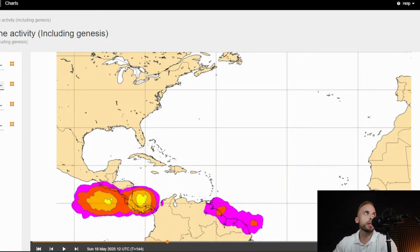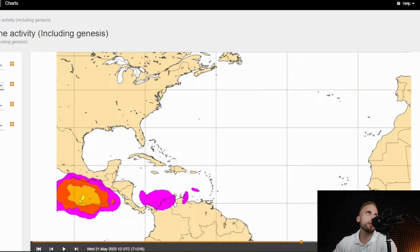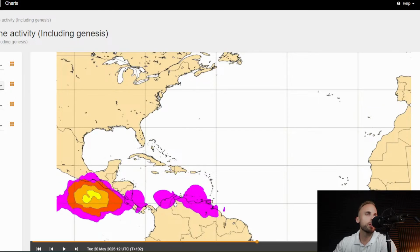You can see the same thing here in our genesis probabilities, the formation probabilities of a tropical cyclone. You go out in time and they're not the most impressive, to tell you the truth.